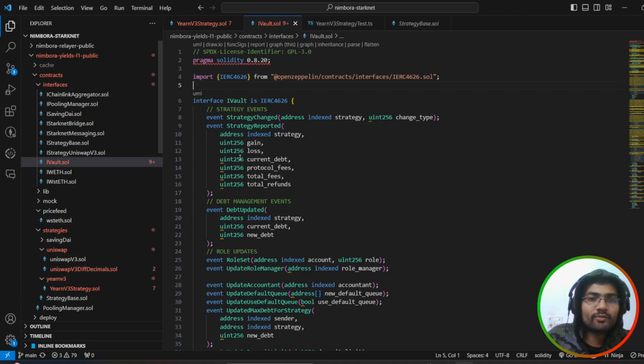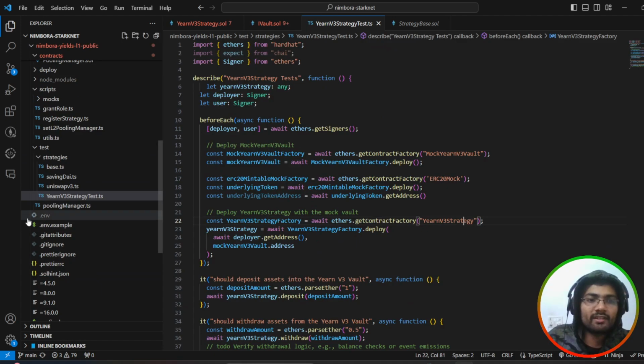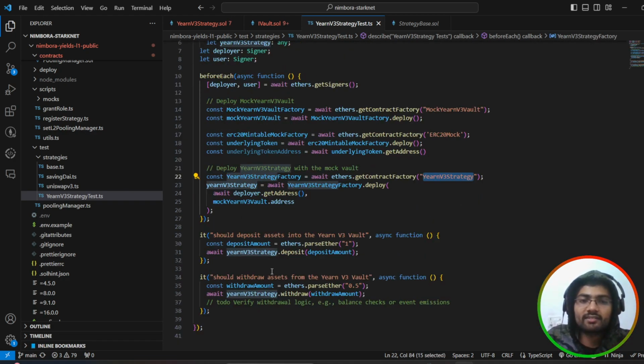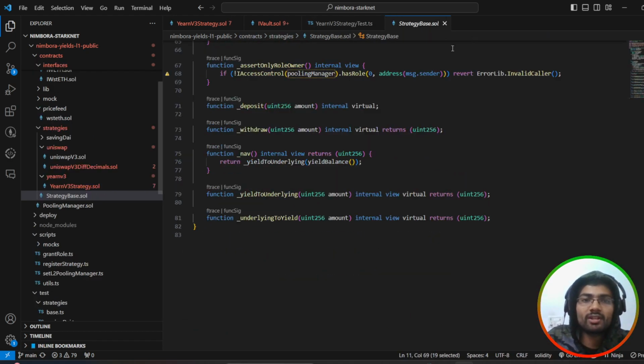For testing, I have also written a test file inside the test folder, the Yearn V3 strategy test. It deploys a mock Yearn V3 vault, then an ERC-20, which would be the underlying asset, and the Yearn V3 strategy finally, and then it tests depositing an amount and then withdrawing the amount.